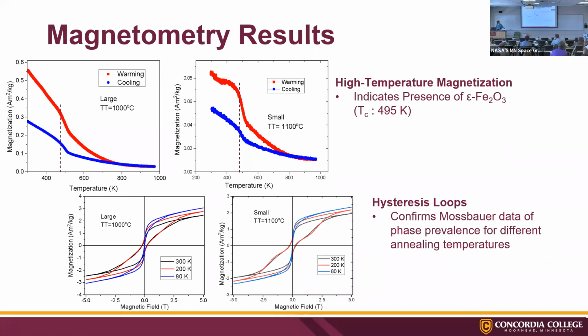All right, and then the magnetometry results help us confirm what Mossbauer tells us originally. So the top two charts there are from our high temperature magnetization experiments. What happens is we put a sample in the magnetometer, heat it up, and then we allow it to cool back down. And during this time, we're measuring the magnetic properties of that sample. What's really helpful with this high temperature magnetization experimentation is it allows us to detect the transition temperatures of different samples. So for our epsilon phase, we have a transition temperature at about 495 Kelvin.